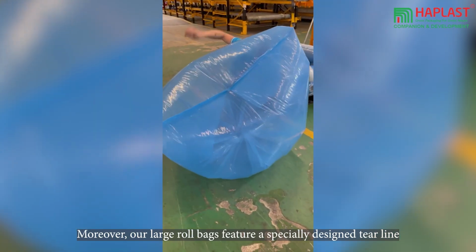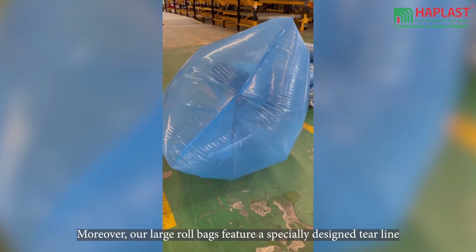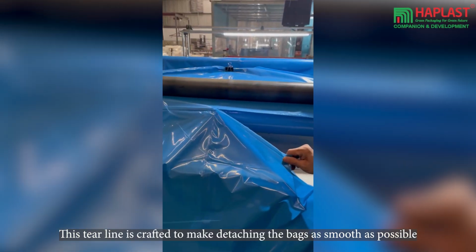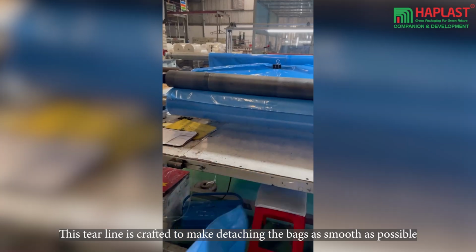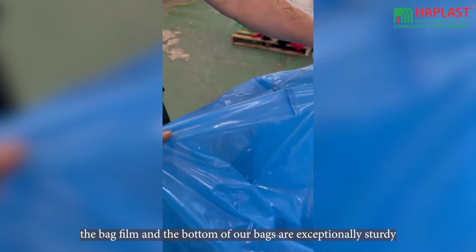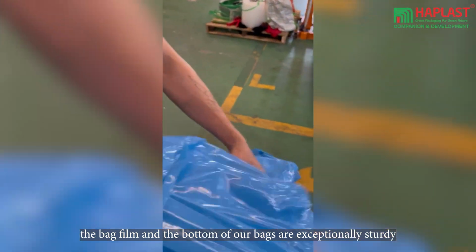Moreover, our large roll bags feature a specially designed tear line that allows for effortless separation. This tear line is crafted to make detaching the bags as smooth as possible. Additionally, the bag film and the bottom of our bags are exceptionally sturdy.